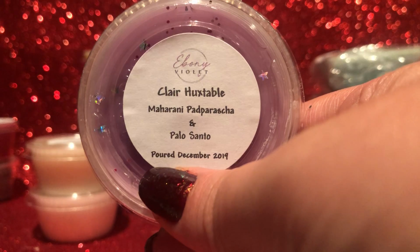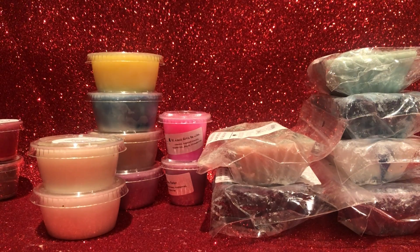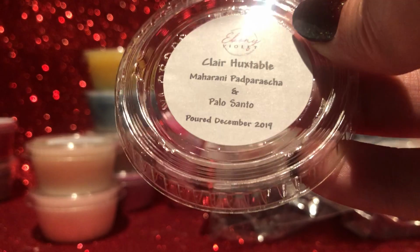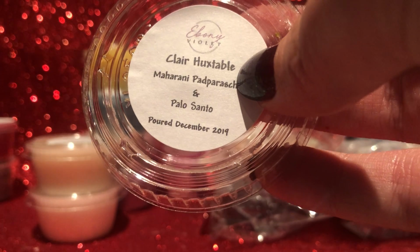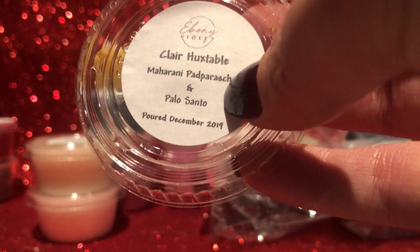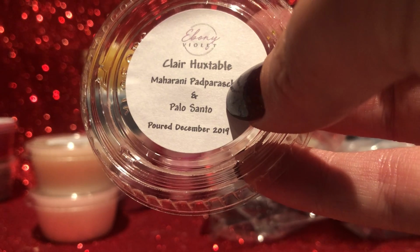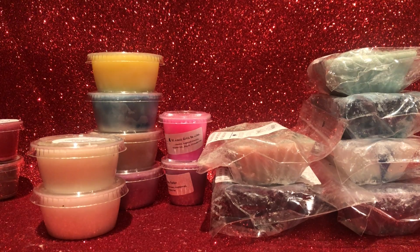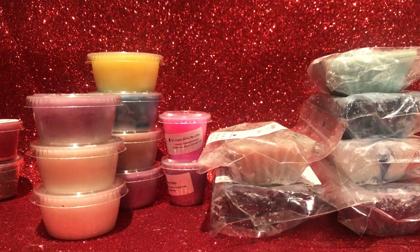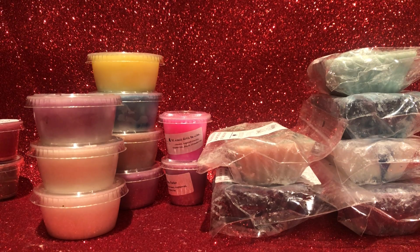Then I have Claire Huxtable, so Mahogany, Paparasha, and Palo Santo. Oh, that's interesting. I don't know what Mahogany Paparasha is meant to smell like. So it's really hard to describe this one. I'm not getting a huge amount of Palo Santo. I do like it though. It does smell like a kind of Indian something, that reminds me of something Indian. Yeah, that's okay.